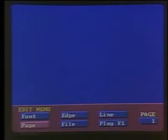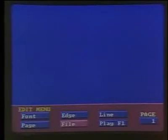We have the ability to display multiple colors, up to 320 colors on a page, with extraordinary high resolution graphic characters. We have the ability to do transitions with each page of text. We have up to 1,000 pages of storage. I'll show you an example here.